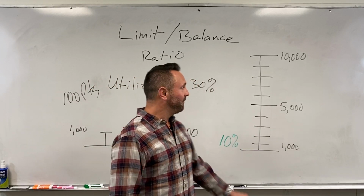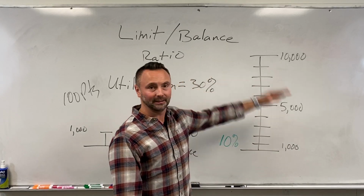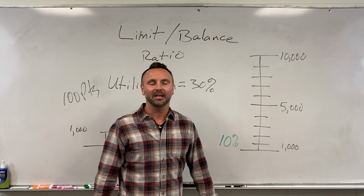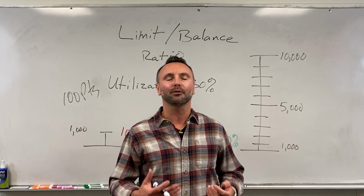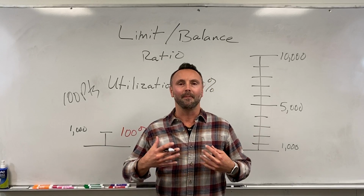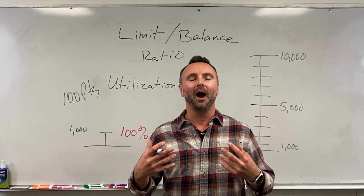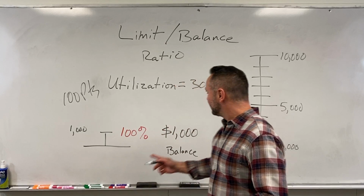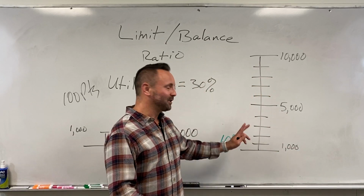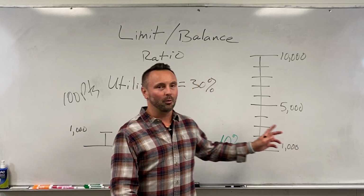Whereas, if you build up nice high credit limits like $10,000, that same $1,000 balance is only 10% of your limit, which is going to keep your credit score nice and high. It's important for you guys to do that. That way the banks aren't taking advantage of you, charging you higher interest rates, because it's the same amount of money you owe. It's just the difference of one credit card versus another credit card with $1,000 or $10,000 in limits.